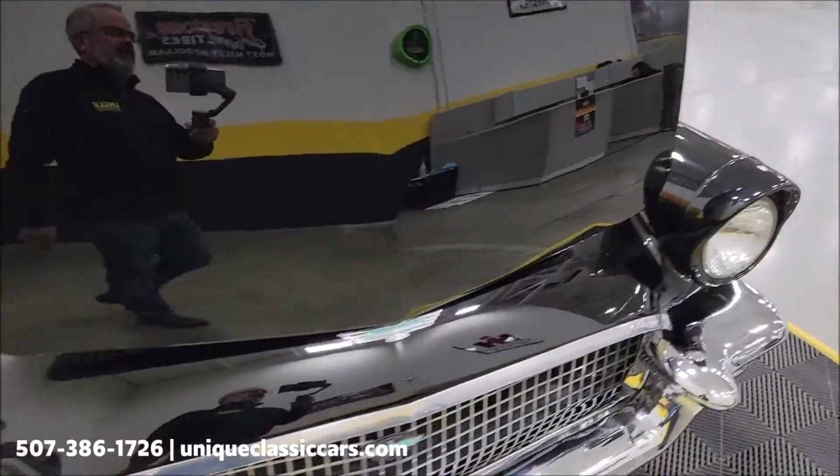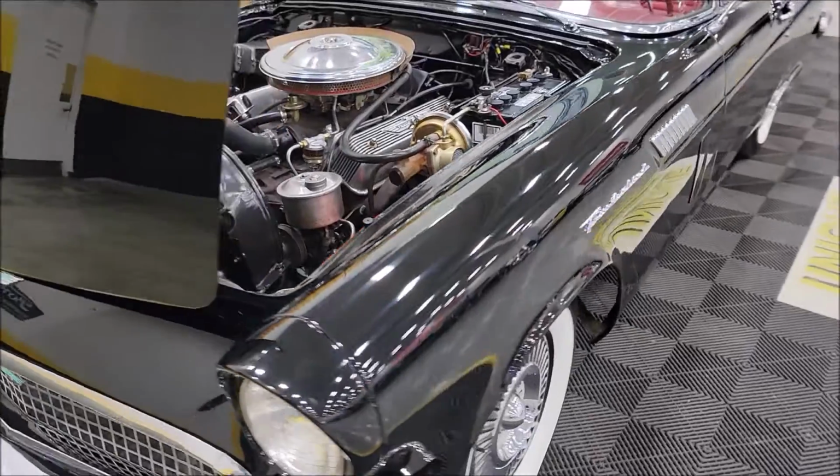And one last pause here. I'm going to put the hood down, turn it off, and let's check out that soft top.